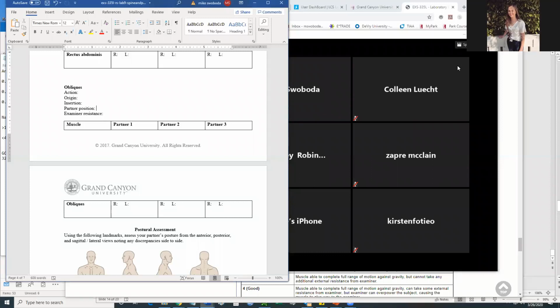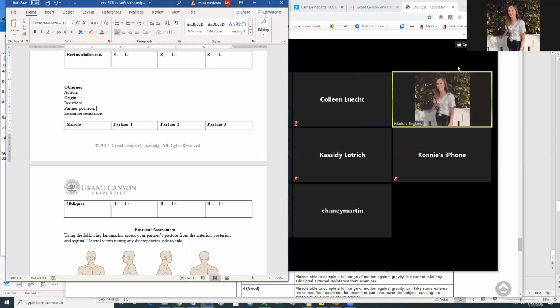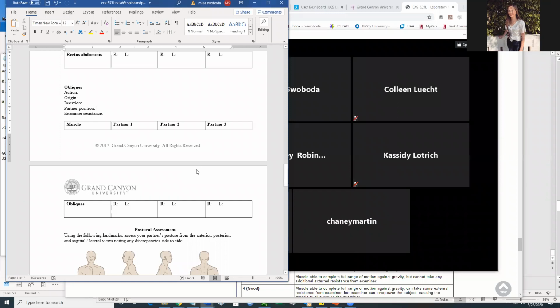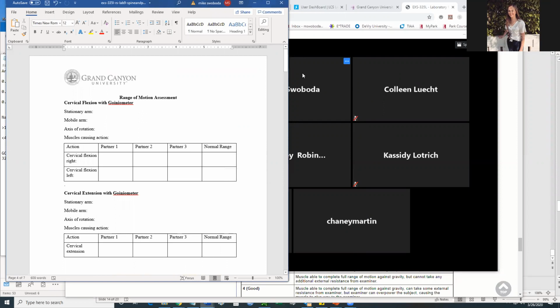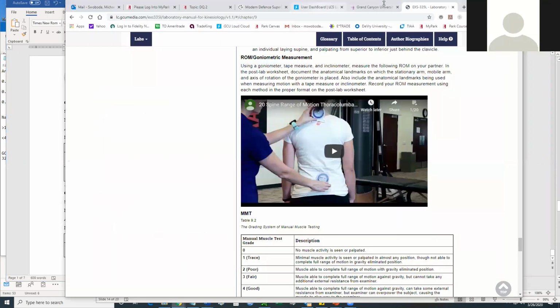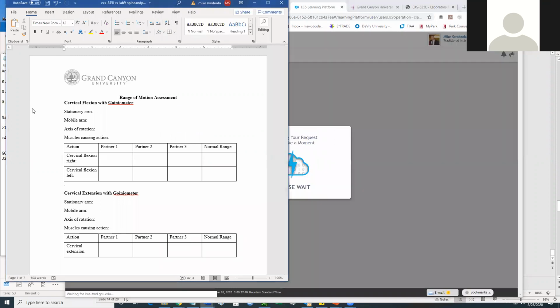I have a quick question. For the lab, what we're turning in, do we still need to do the action, origin, insertion for the manual muscle tests, or do you just want the first part with the planes of motion, and then the posture analysis, and then the questions at the end? Yeah, let me just pull this up for you.